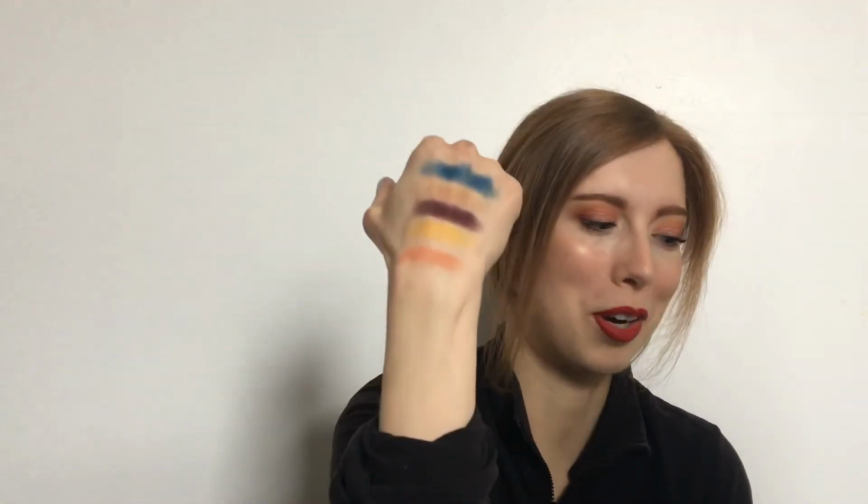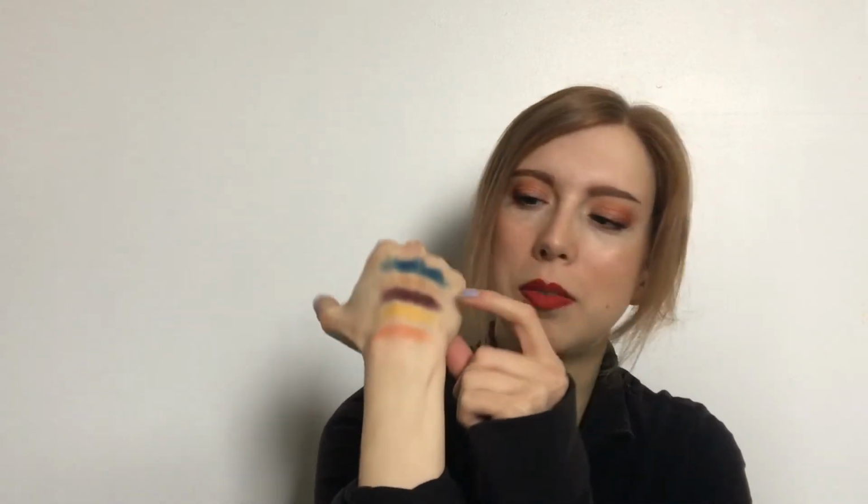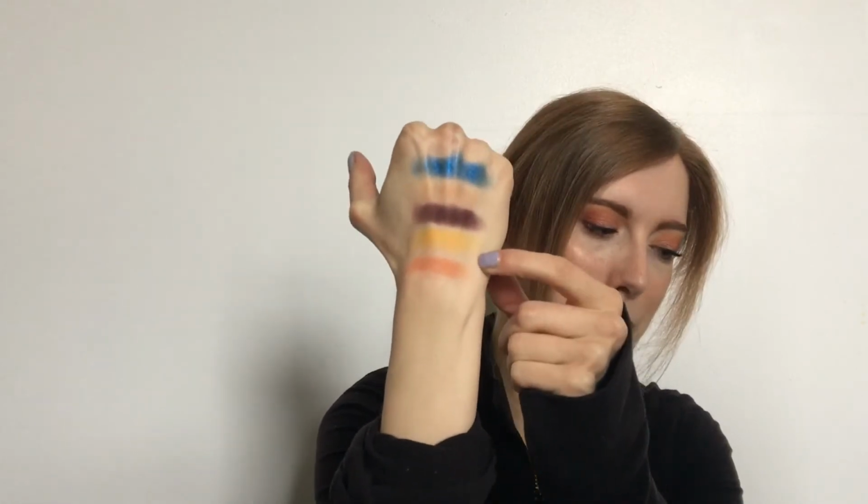So this is going to be interesting. This is what I'm working with right now, so not the most cohesive. Drip Drip is staying in, Luna is staying in. Then we have Meanstreak from the Melt Cheese and Parties palette, Citrine from the Natasha Denona Sunrise, and Morgan also from the Sunrise. So let's see what I'm looking at.